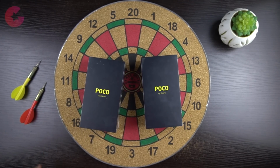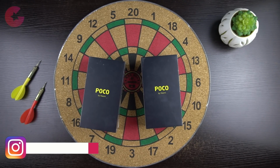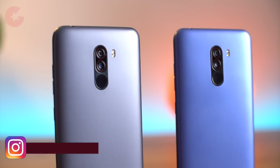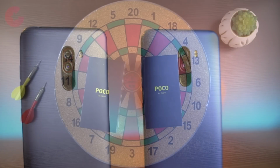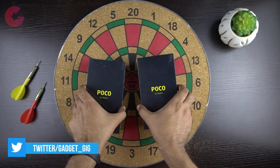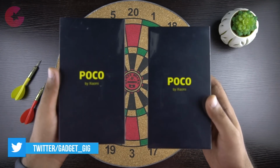Here we have the Poco Phone F1, and apart from the unusual name, this phone has a lot to offer which can rule any tech lover. We have here the 6GB RAM 64GB variant in steel blue and graphite black color. There are two more variants which are the Rosso Red and the Armored Edition. So here is the box of the phone.